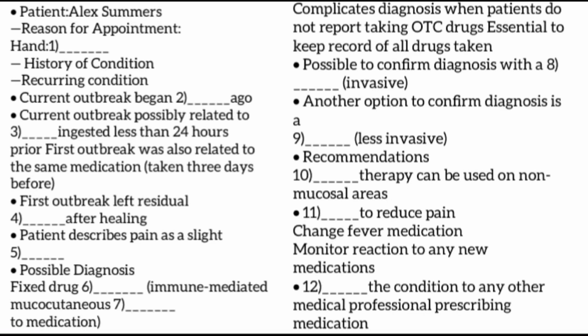Yes. So how long has it been since this latest outbreak of lesions started? About 5 days ago. I see. Any change in diet or medication? Yes, I took ibuprofen for a fever about 12 hours before the lesions appeared. So you mentioned having had these lesions before. Did you also take ibuprofen before that time? Yes, I was taking ibuprofen for 3 days before the lesions appeared.